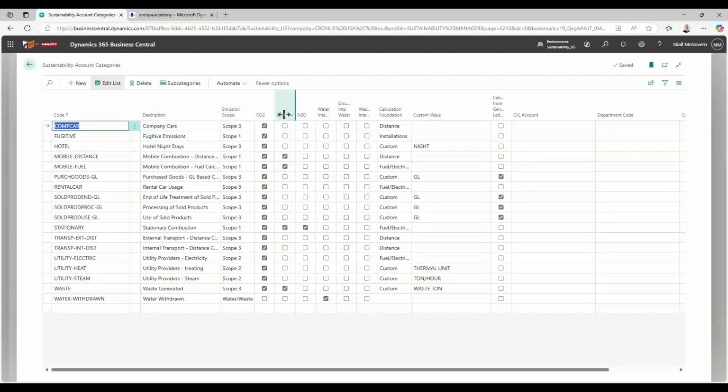And here's where you're defining which gases apply to each one, because not all gases will apply to all scopes. In fact, it's pretty much extensively CO2 plus the others, less so. You've also got water and waste, which are new. We'll come on to those towards the end of the webinar. But that's your top level setup.